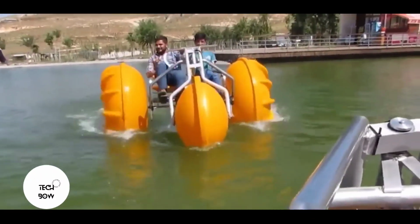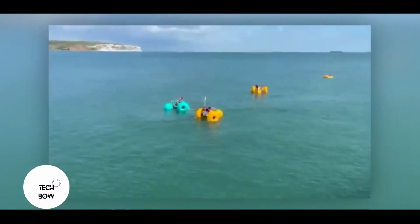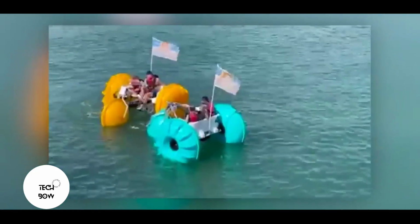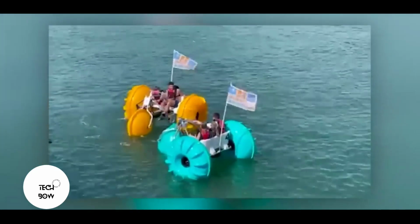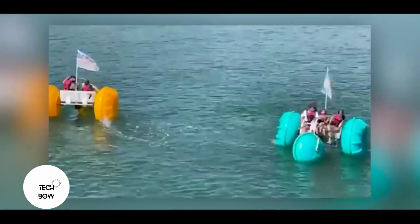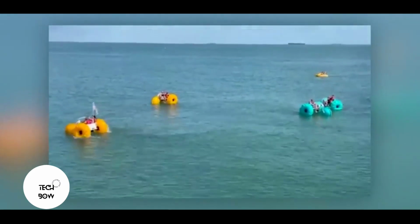For extra comfort, there's an umbrella holder to protect you against the sun, and if it's too windy, parts of the air in the wheels can be replaced by water. However, fans of high speeds won't be happy, because its limit is only 5.6 miles per hour. But children will be delighted, and these bikes are also suitable for water parks.